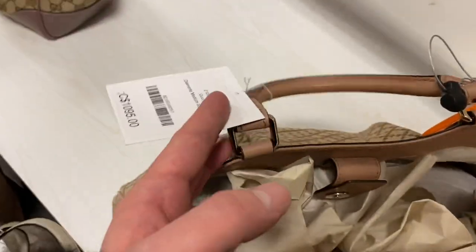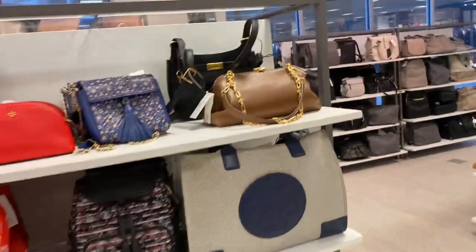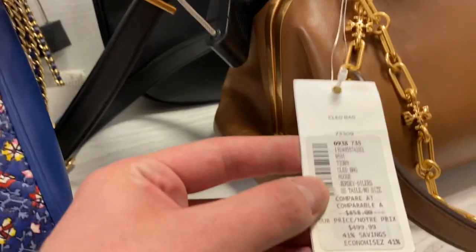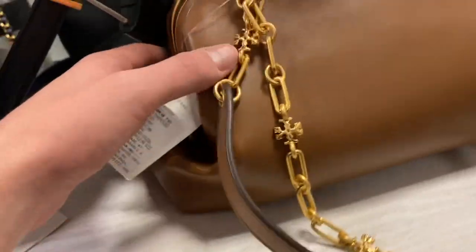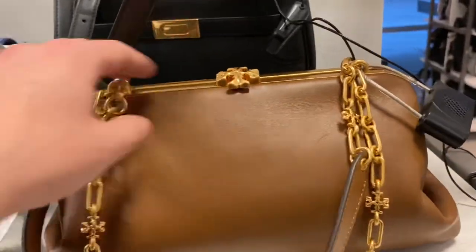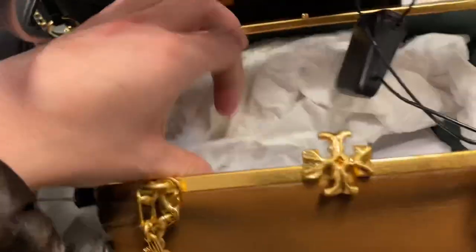I will say that some of these pieces were leaving a little to be desired. Even just going over to Tory Burch here, right behind the Louis and Gucci's, a part of me feels like these are just maybe a little better. Like, if not, not far off, you know?